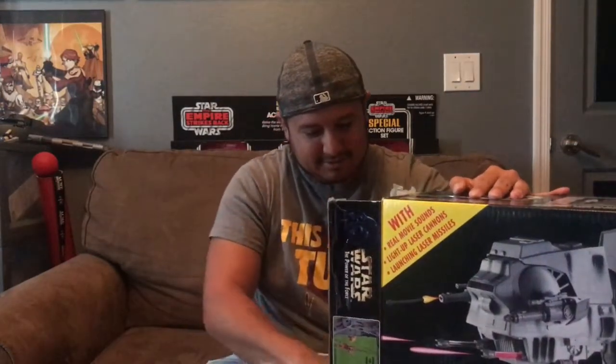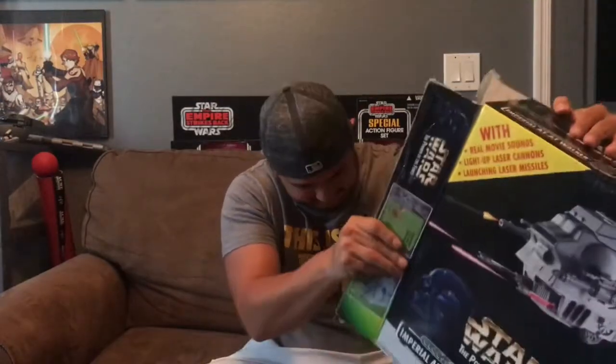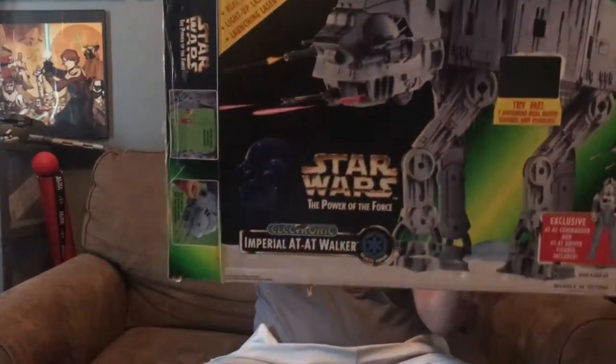Alright, I kept all the legs in the bottom part. Here are the exclusive figures. So we got those, mint condition, some legs, the door, got another set of legs in here. Wow, look at that cardboard still intact. That's cool.